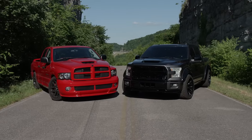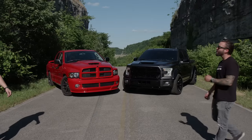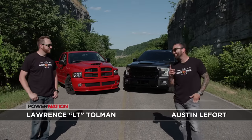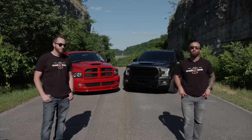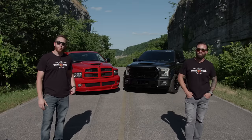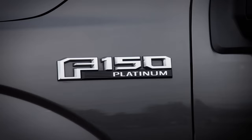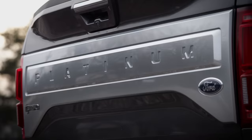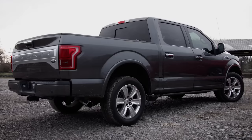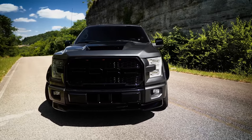Here we are, the end of the road of the muscle trucks build off. I gotta say, it's been a long journey and we had a good time doing it, but that's not gonna stop today. We still gotta put these trucks through the paces, see who comes out on top. The premise of the shootout is quite simple. We were each given the same exact budget to go out and purchase whatever kind of truck that we wanted. And then we were given another budget to modify them in whichever way we saw fit, to make them both faster and to look better.